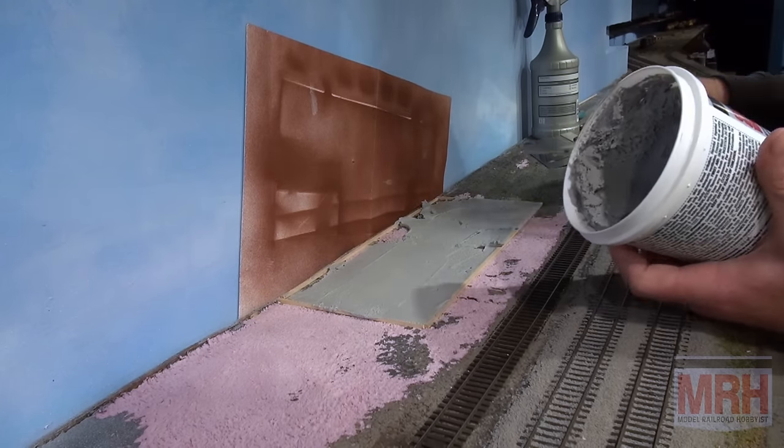Just like this. There's no magic to it. You just want one even coat over the entire area. You don't want to double stroke it. You don't want to put two coats of this on as we do this.